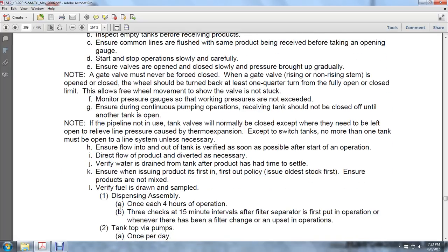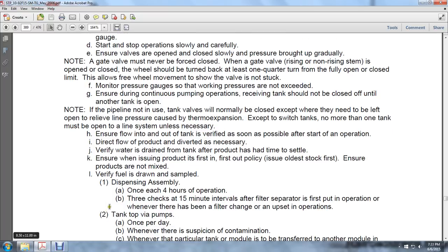Verify that the fuels are drawn and sampled. Filter separators: once at each 4-hour operation, 3 checks at 15-minute intervals after filter separators are first put in operation, whenever there has been a filter change, and in upset operations.